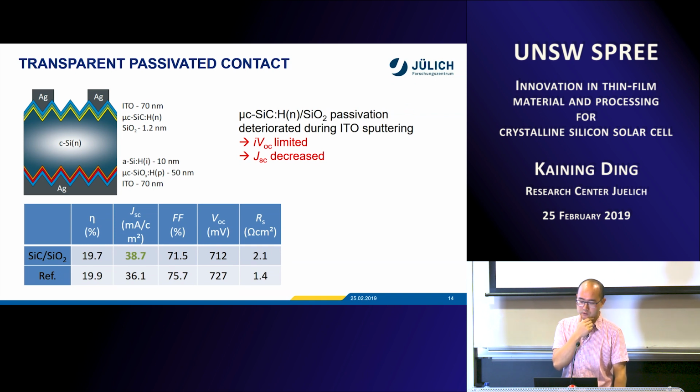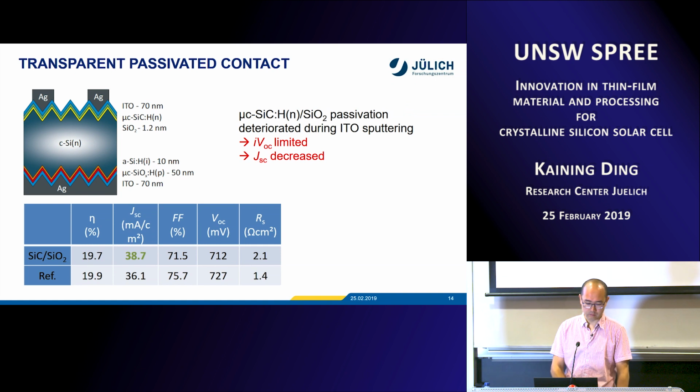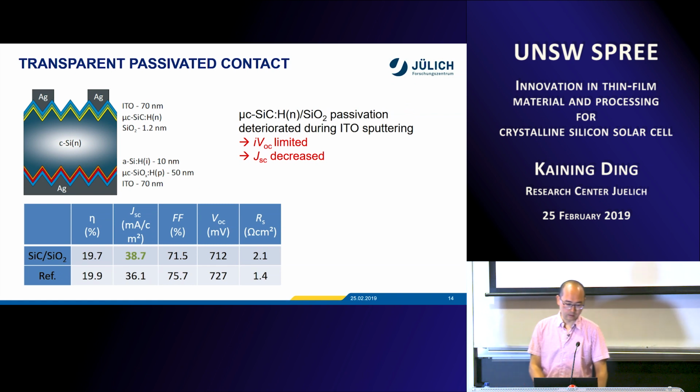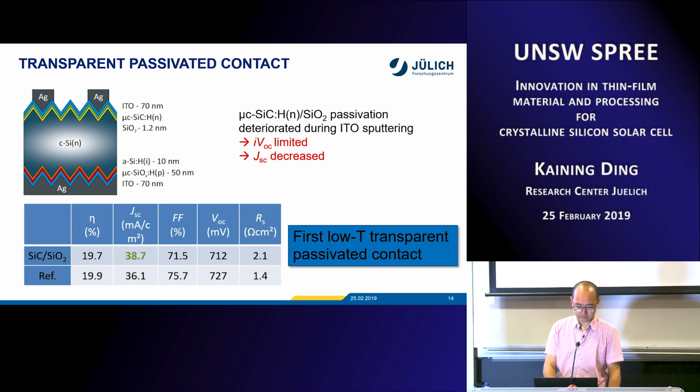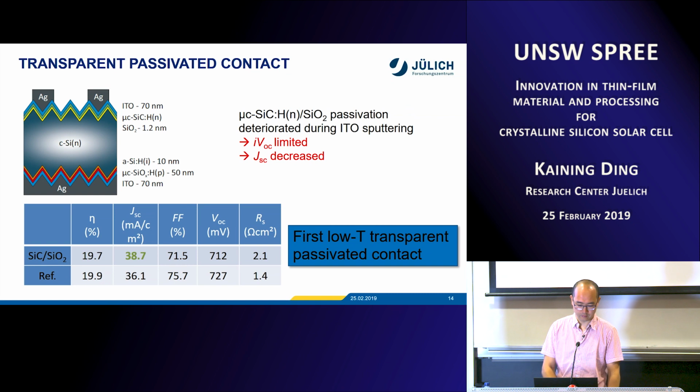Also, that does not seem to be the case. So I think here it's still an open research question why it is happening. But nevertheless, what you can see is that the current as compared to our reference is much higher. So I think if the reference would be like the 21 or 22% level, the JSC should be able to come above 40 milliamps. But nevertheless, I think this is the first low temperature transparent passivated contact we have ever done.